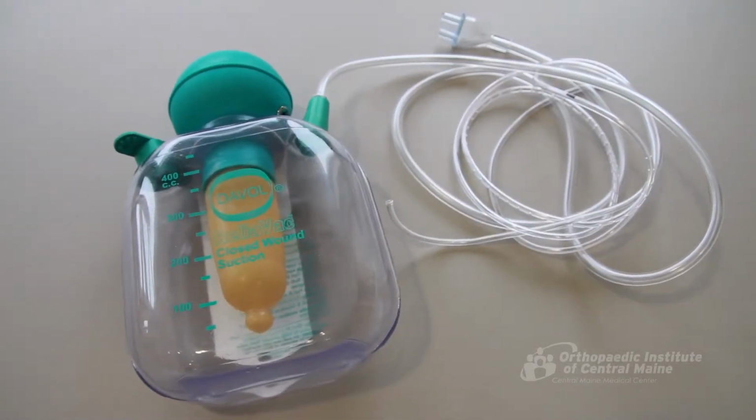Each patient reacts in a different way to surgery. You may have a drain in your knee after surgery. Some patients will have a Dayval placed to reduce the inflammation and pain. This also decreases the risk of infection.